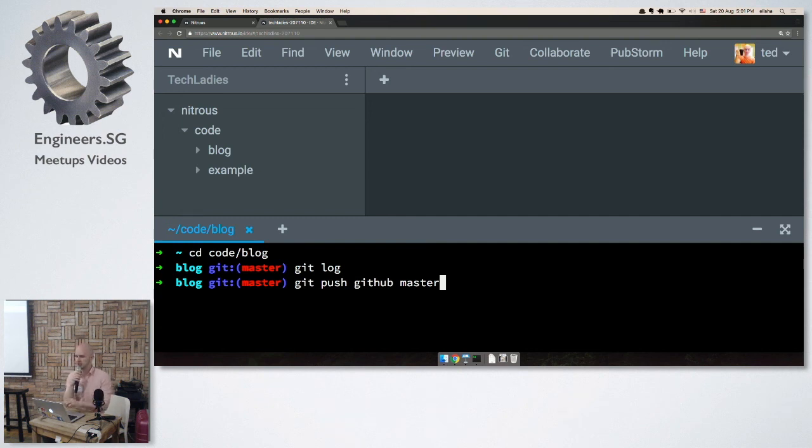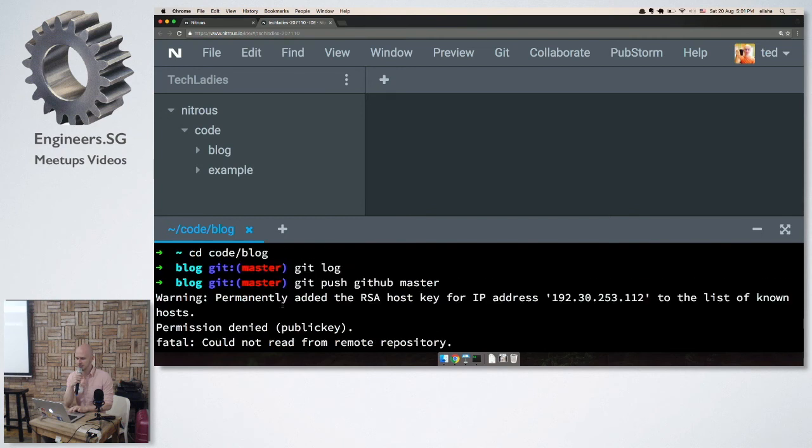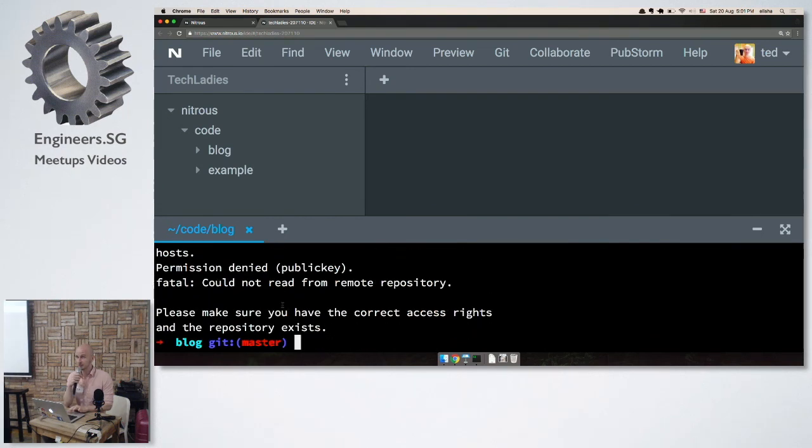Again, we're going to use the git push command. We're going to tell it to push to GitHub, which is the name of the remote we added. And we're going to tell it to push the master branch. And unfortunately, it's still telling us permission denied.